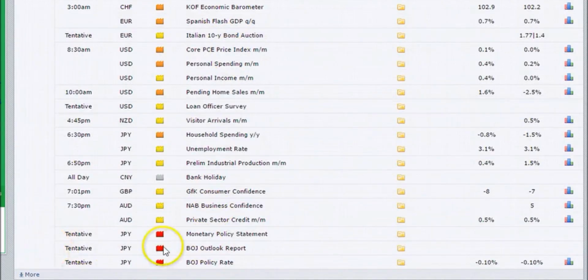So let's go right here. We have the monetary policy statement out of Japan and the BOJ outlook and the BOJ report. And they don't normally give you the time. They never give you the time. They keep you guessing. So any time on Monday, this could come out, even Tuesday morning. And they're going to keep rates unchanged at negative rates, negative 0.1%. But wherever their statement is, it could cause the yen to really move.